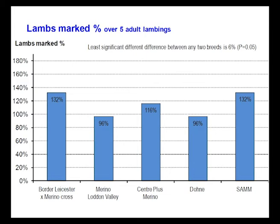So the main interest, I suppose, is in the lambing percentage of the different types of sheep. Over the 5 adult years, we had 132% out of the first cross ewes and the Sams. The local Merinos, the Loddon Valleys and the Doonies were virtually identical. And the Centre Plus Merinos, the dual purpose type Merinos, were about dead in the middle.